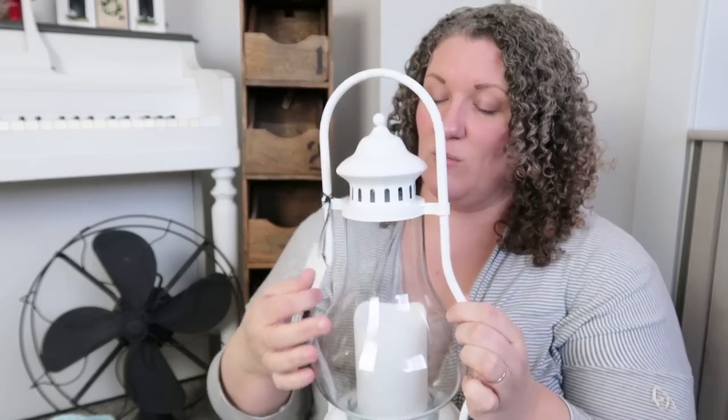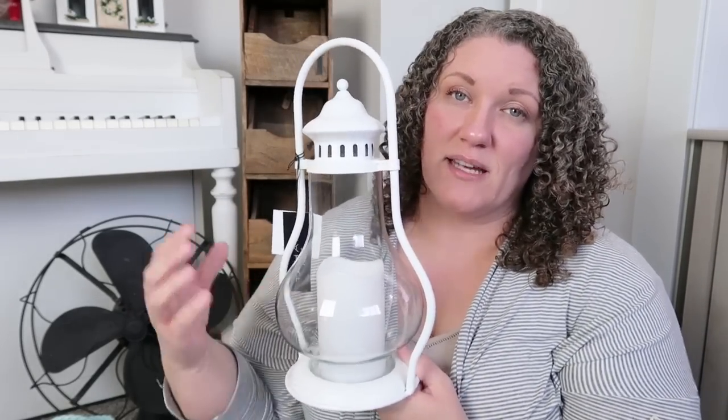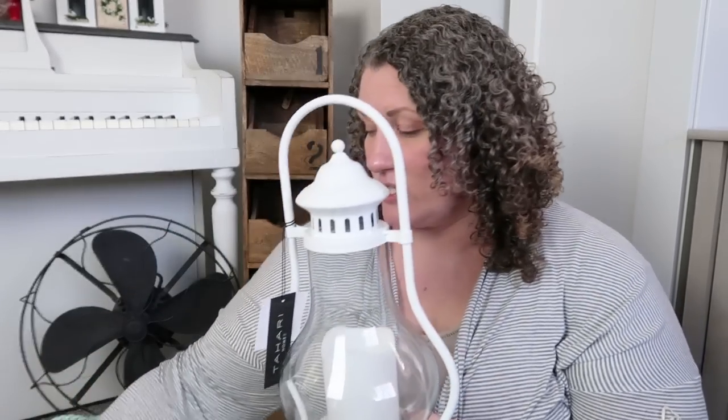These are definitely more than I want to pay for them, but they have a candle in it and they light up, and I have a very specific place I'm putting them downstairs in our family room. I'm so excited that I found these. I've been looking for something like this for a long time. So these were $19.99 each.